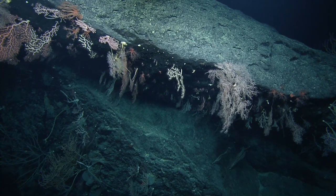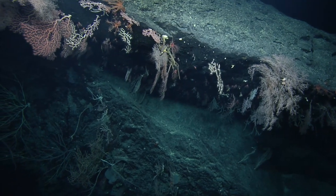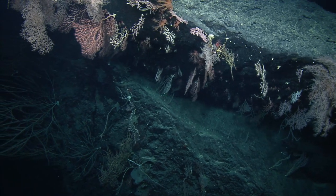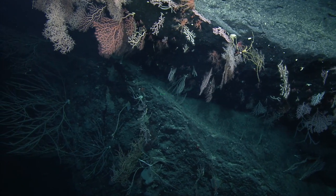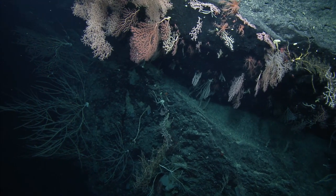Besides the one fish I missed, we haven't seen any so far, right? Yeah, sometimes they can be scared off by the ROVs and lights and the noise. But I would have expected that there would be some fishes around here.